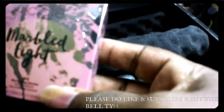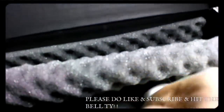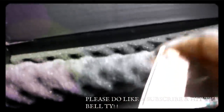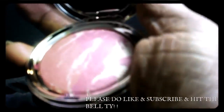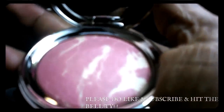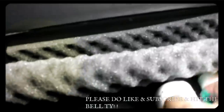Alright, we have the Ciate Marbled Light, which goes for $26. So let's see here. That is so pretty. Yeah, I'm gonna rock this. It might be a little too light for my complexion, but I'm sure gonna try to rock it. And that goes for, I think I already said $26, yeah.